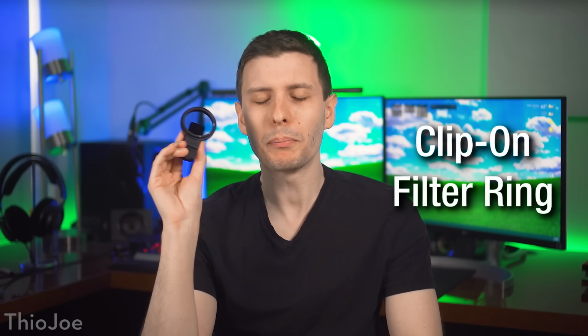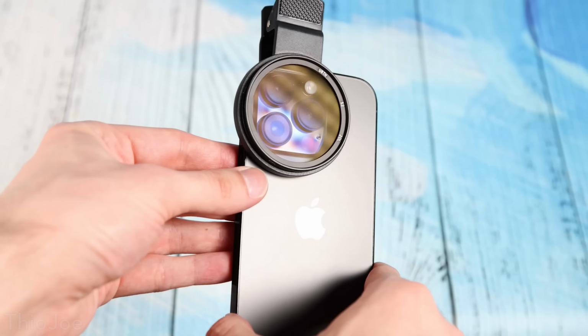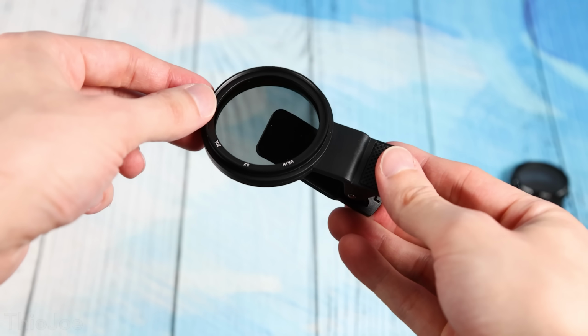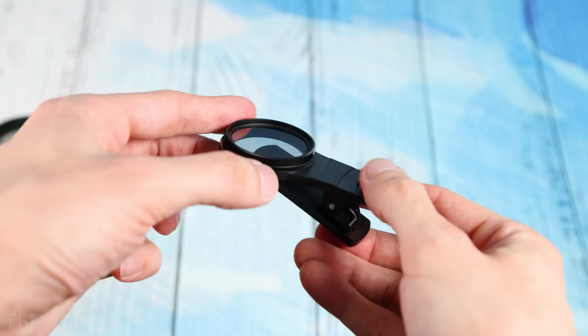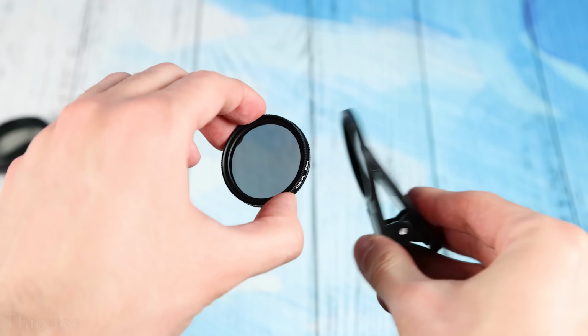Next, this one is good for any amateur cell phone photographers, and that is a clip-on filter ring for your smartphone. But with this one, what's important and different than a lot of other ones I see is the entire ring is open. And also it uses a standard filter thread size. You can get this one, which is a big one, 52 millimeters, or this one, 37 millimeters. And the reason that is important is it lets you put any filter you want on it. You can buy any kind of filter in one of these standard sizes.